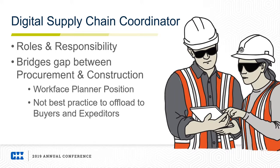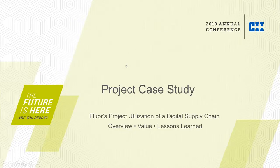One note to take away on this slide: from what we've seen so far, it's not really a best practice to offload some of this extra responsibility onto buyers and expediters. It is creating a new position on the org chart, so it is beneficial to staff that accordingly. So, that wraps up my section with the components of the system.